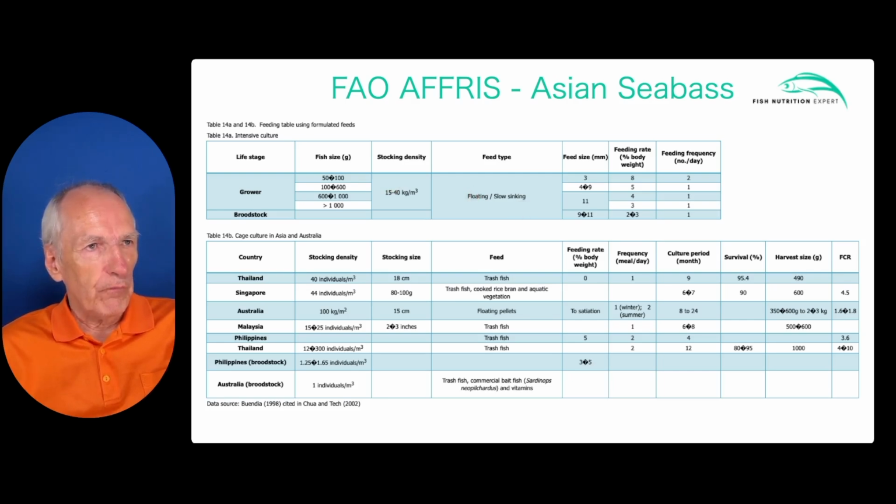Whereas when we look at cage culture in Asia, and presumably this is not intensive, this says up here this is intensive. We see 40 individuals in Thailand, 44 in Singapore, 100 in Australia, 100 kilograms per cubic meter in Australia. Then we see individuals 15 to 25 per cubic meter in Australia, in Malaysia, 12 to 300 in Australia, and so on. And we see the stocking size.